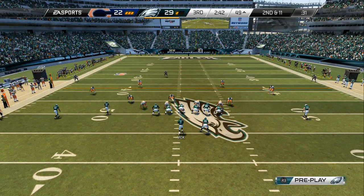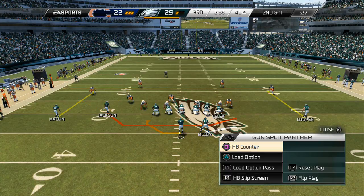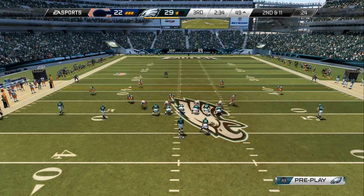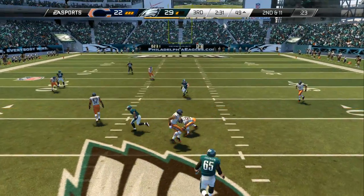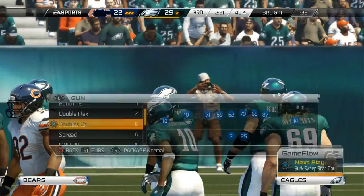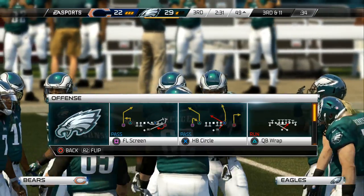LeSean McCoy. Fourth down. Let's get the seven. Get the seven. Come on. Tip. Back over. Standing back in the shotgun, ready for the snap. My gosh, anybody could catch it. I don't know how he dropped it.